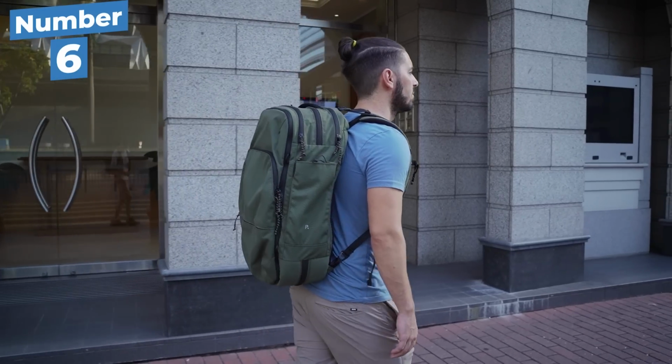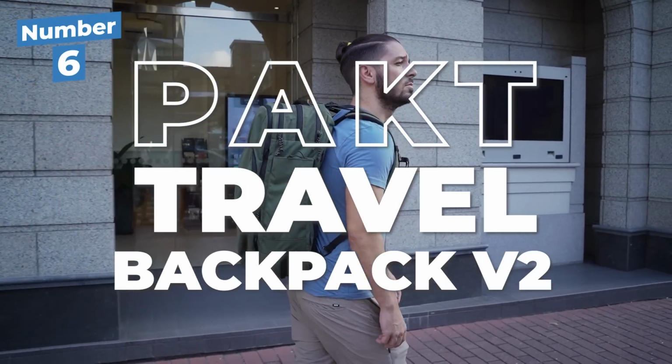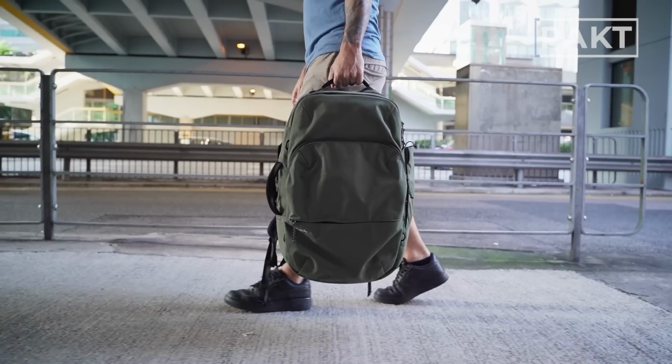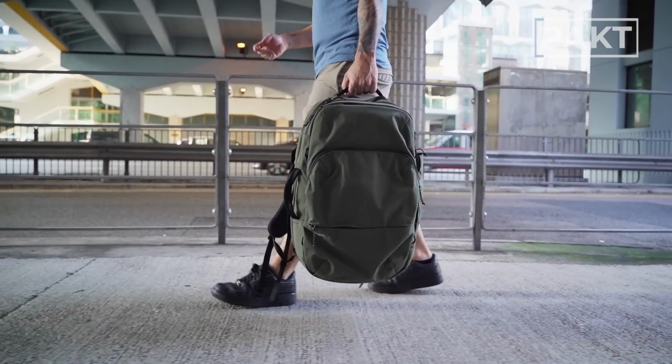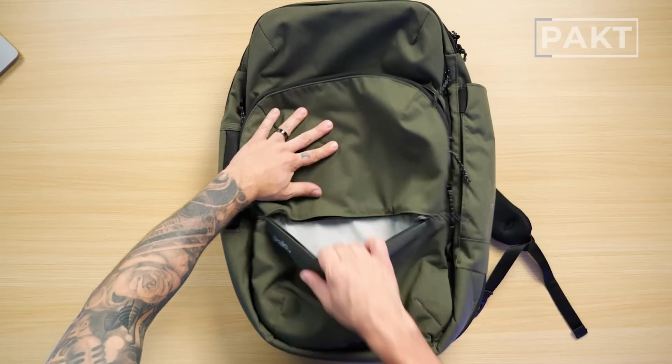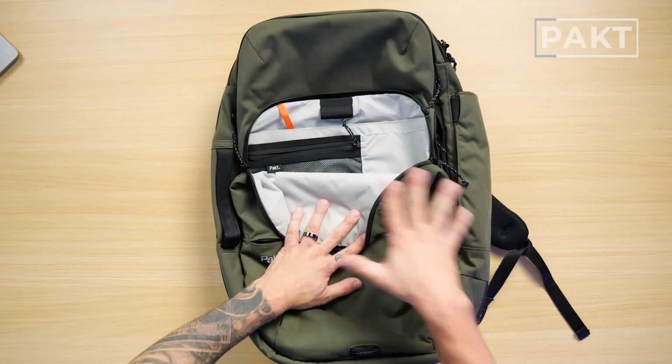Okay, moving on, number 6 is the Pakt Travel Backpack V2, which is our pick for the best feature-heavy travel backpack for long-term travel. I'm not gonna lie, I love V1 of this bag, but V2, I think it's better. Not cheap, but holy moly does it have a lot of features. We got some big old front pockets, plenty of organization.